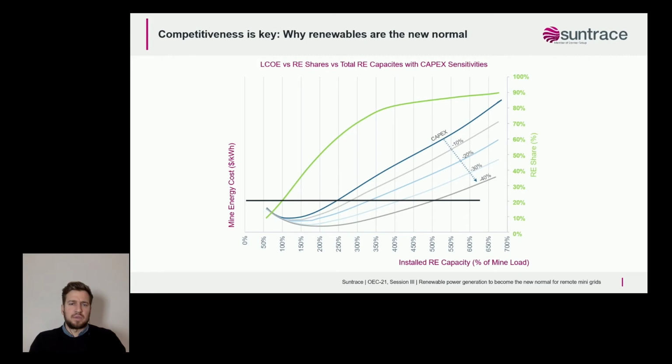On the left-hand side, we see the cost, which is basically the LCOE. On the right-hand side, we see the renewable energy share, and the green line represents the RE share of the total energy production in one year. On the x-axis, we can see the renewable energy capacity in percentage of the mine load. So 40 megawatt mine load, 40 megawatt RE capacity, that's 100%. Now, the system we are looking at is 60% solar, 40% wind, and a battery that is also providing load shifting.